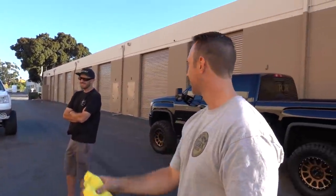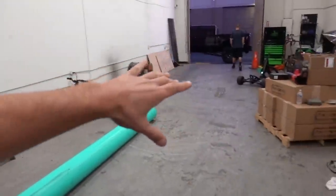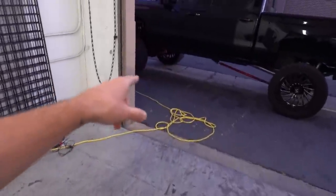Hey, Chris, how's it look? Looks alright. Well, thankfully the OBS is out of the shop. We've got Chris's truck in here. Zach's about to put it on the lift to get his new upper control arms installed. Rich, I'm seeing over here running some power cord. I wonder what's going on with Rich. He's supposed to be washing his dad's truck right now.